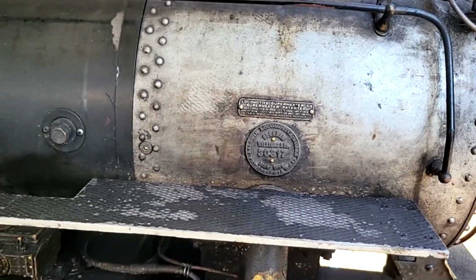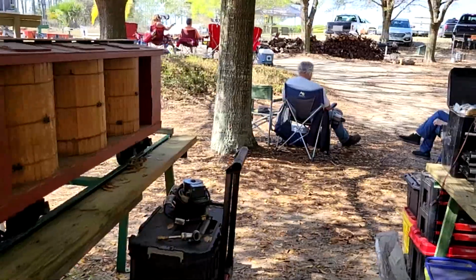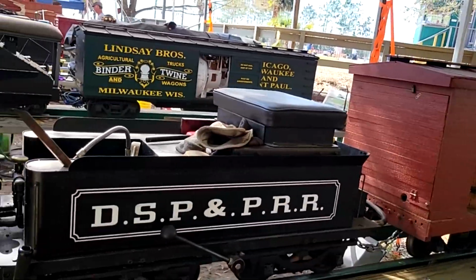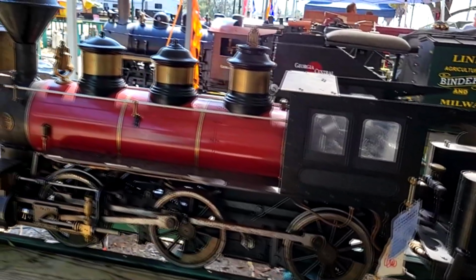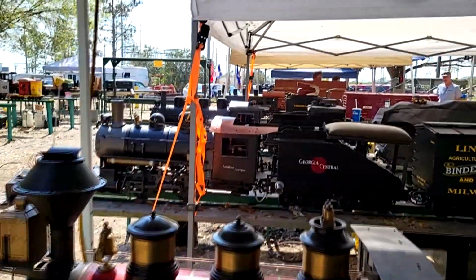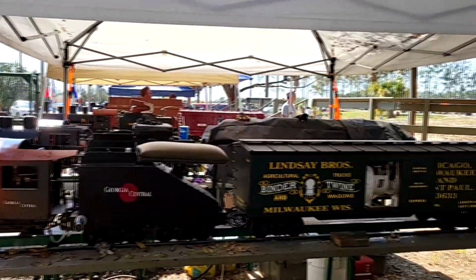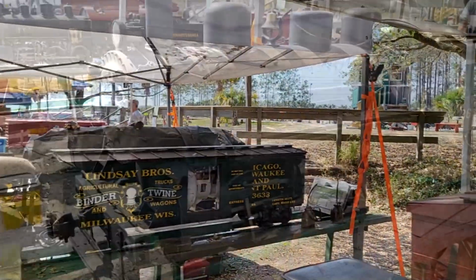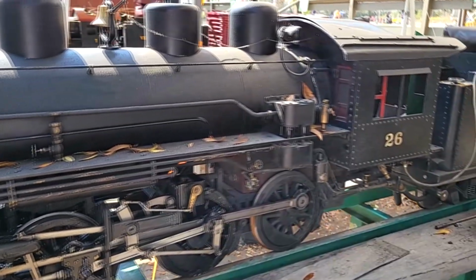Have to get a close up of that, see what it says, because I can't read it. And then here's a nice one, DSP and PRR. And Georgia Central on the next one. It's got some propane in there. ACNG number 26. 060.